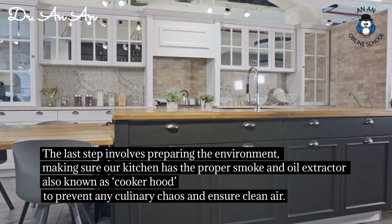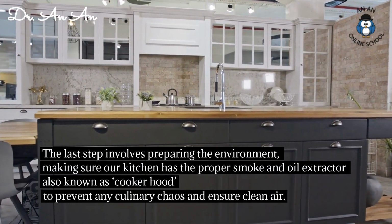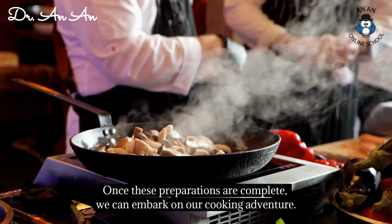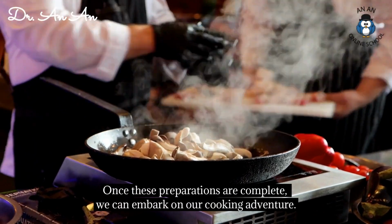The last step involves preparing the environment, making sure our kitchen has the proper smoke and oil extractor, also known as cooker hood, to prevent any culinary chaos and ensure clean air. Once these preparations are complete, we can embark on our cooking adventure.